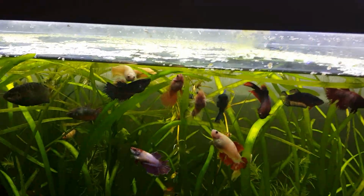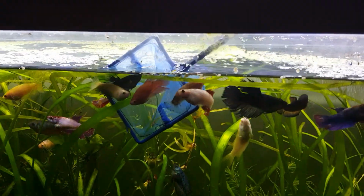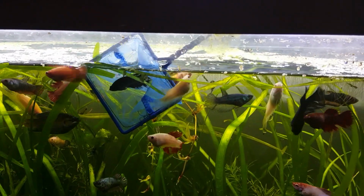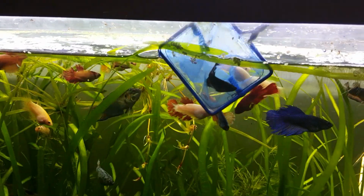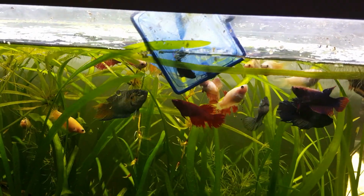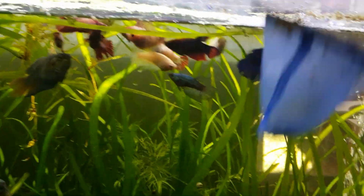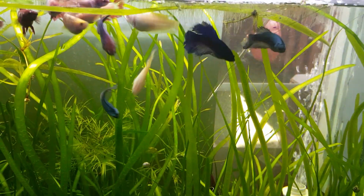Who else needs to come out? The crown tail female. I still really want to get a spawn of crown tails to try. So that'll just be a repeat of that spawn.